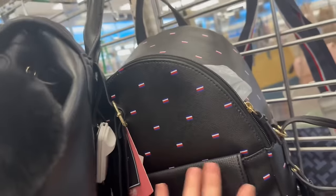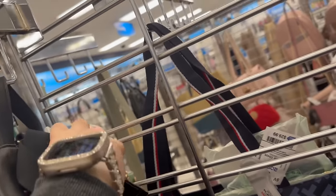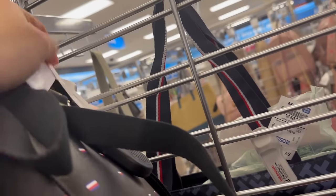$14.99. Now that's cute. I would rock that. This Tommy Hilfiger one is also cute. This one is going for... I saw the tag on the other side. Don't play with me. Where is that tag? Right here. $22.99 too. That's a cute one.